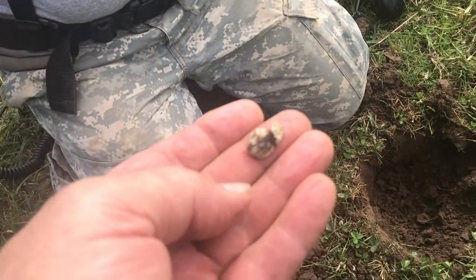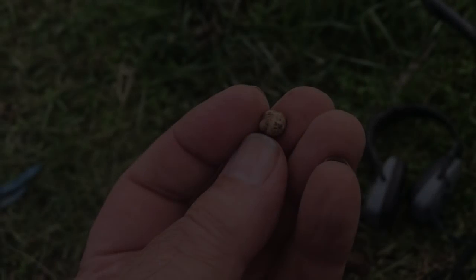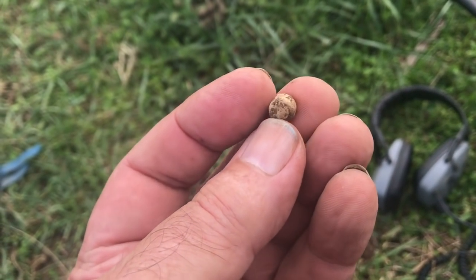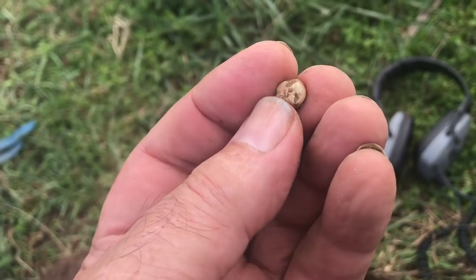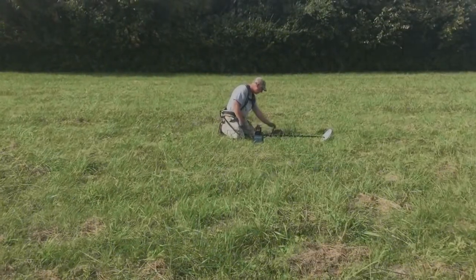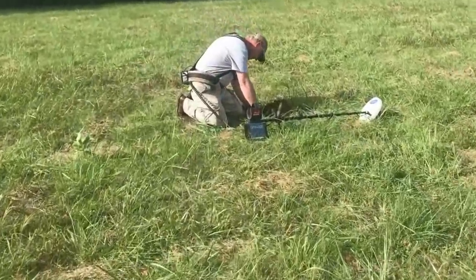Might give us a little more information about where we're at if we can start finding some stuff around an area. Yeah. I got a 36 caliber round ball. I've dug a bunch of nails and dug one fired what may be a round ball, I don't know. But I know that's a 36 round ball there. We're at a new spot.